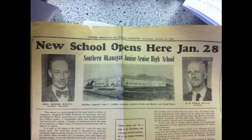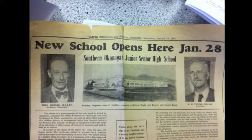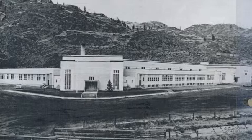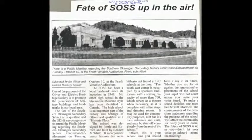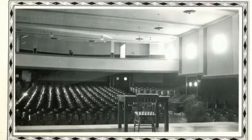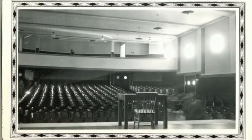The highlight of Oliver's school history so far was when the high school was opened on January 28, 1949. It was named South Okanagan Secondary School. The school was in need of some repairs coming into the 21st century, and there were meetings and plans to replace the old school with a new one. This caused some controversy in the town because of the Frank Venable Auditorium. The town just could not see it being taken down because of its history and importance in the town. There were fundraisers to keep the auditorium and just renovate it to keep it up to date.